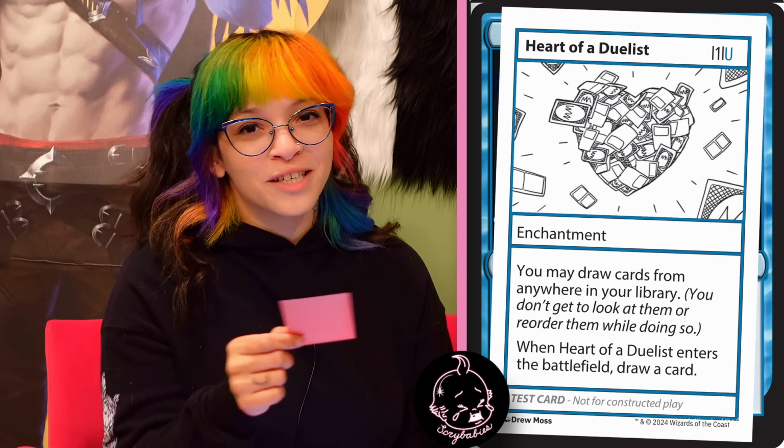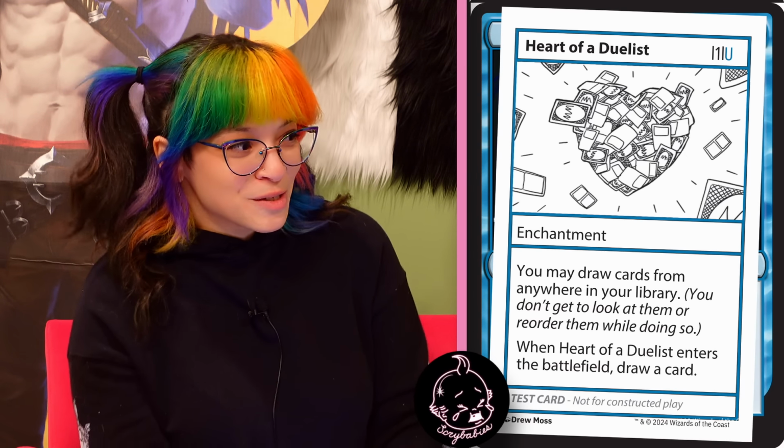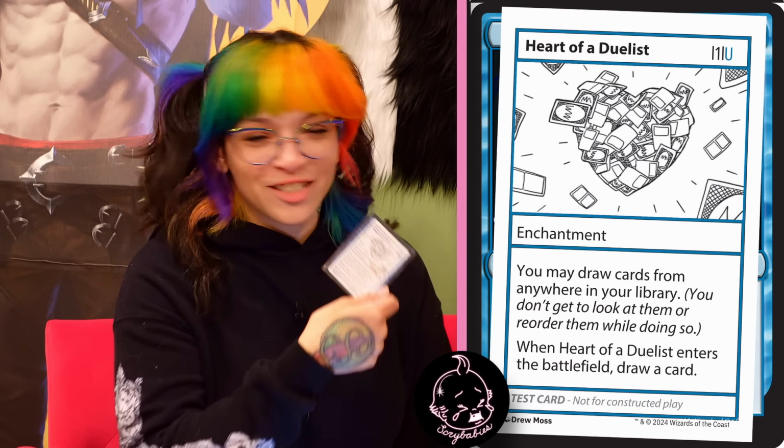And of course, there's always going to be some of those fun playtest cards. This one that I got was called the Heart of a Duelist, which is clearly a little pun on something familiar, and it's fun because you could just draw cards from anywhere in your deck. There's also a Phyrexian one where when you cast the card, you randomly pick which Phyrexian you're going to choose, and then you get a copy of it. So you could just have a Vorinclex or an Elesh Norn. It's very fun. Those are so much fun.